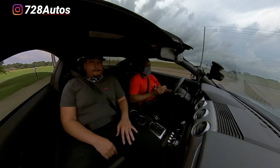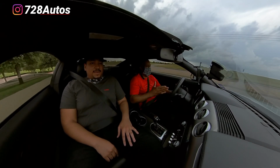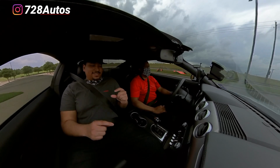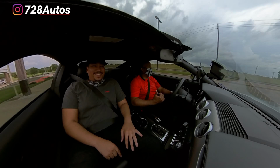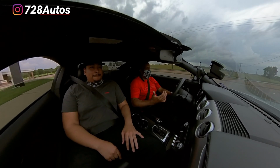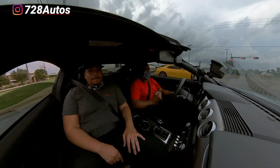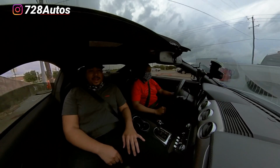So did you like the way, did it change the performance or the feel of the car? Yeah, it did. It made it a little bit stiffer, like because the tires are like this. I mean, when it comes to a sports car, there's a certain feel you want. Yeah. You want to feel like it's a sports car. Right.